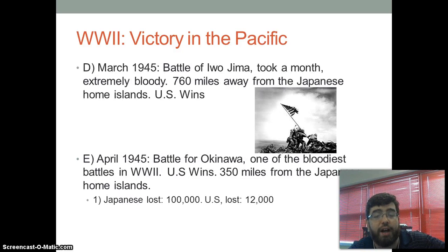March 1945, the Battle of Iwo Jima took about a month. It's extremely bloody. It's about 760 miles away from the Japanese home islands, and the U.S. wins. The most important thing there is the raising of the flag that was in Time magazine. I actually had a student once who was related to one of the flag bearers, so I thought that was kind of neat.